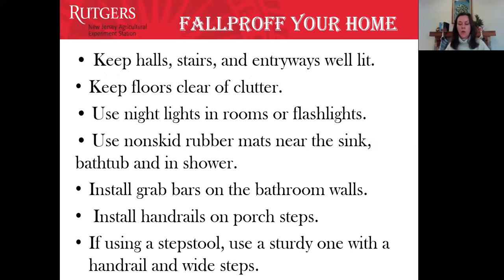Keep halls, stairs, and entryways well lit. Keep the floors clear of clutter. Use night lights in rooms, or keep a flashlight by your bed if you think you're going to get up in the middle of the night to help you make sure you see where you're going. Use non-skid rubber mats near the sink, the bathtub, and in the shower. Install grab bars on the bathroom walls.